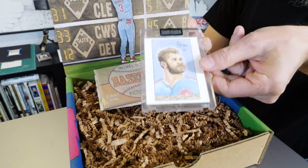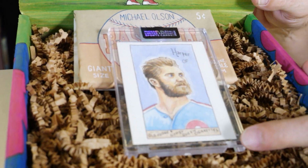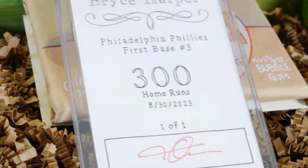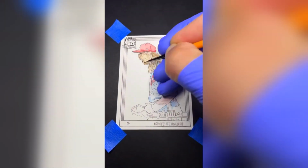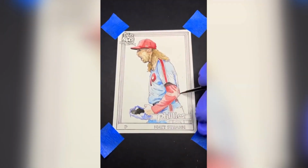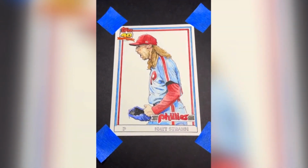This is the actual Bryce card that I created, and it's in the style of an old Judge Gypsy Queen. I've painted almost 100 cards, I'd say now. You really don't have a lot of time to second guess what you're doing. I just kind of have to go for it.